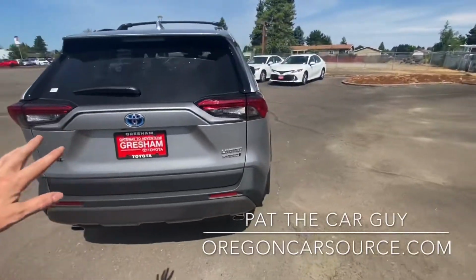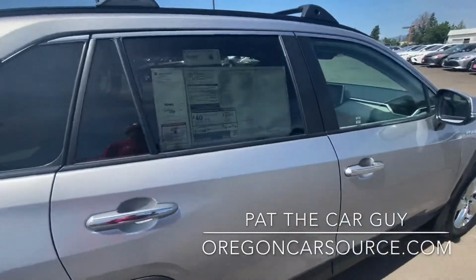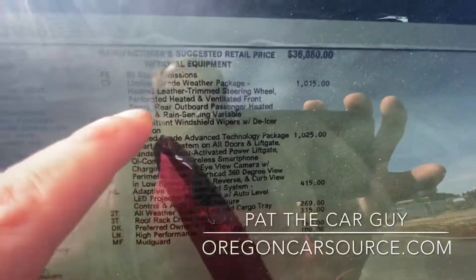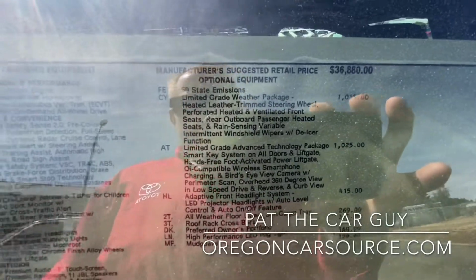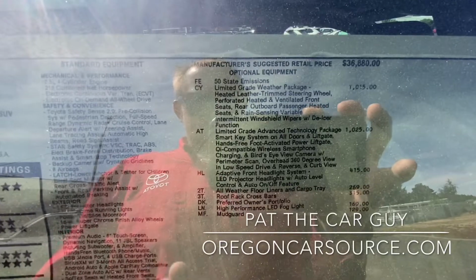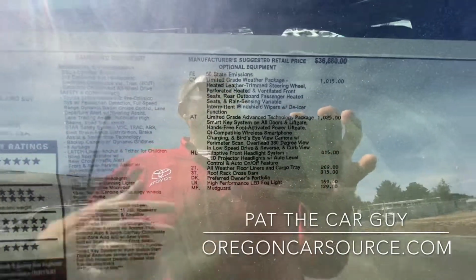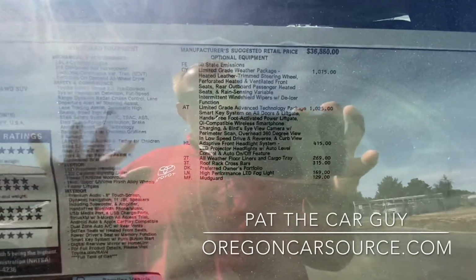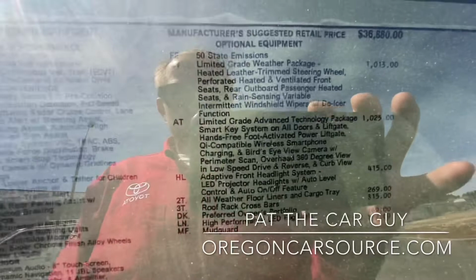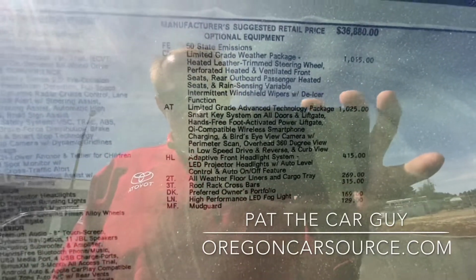This is a 2020 limited hybrid with just about every available option on it. So we'll start here at the sticker and go over those options. We got limited grade weather package, gives you heated leather steering wheel. Also, the heated seats are standard but ventilated front seats, so cooled front seats, and then rear heated seats for the outboard seating passengers. Also, rain sensing wipers with a de-icer grid.